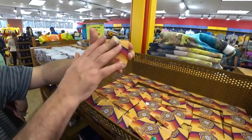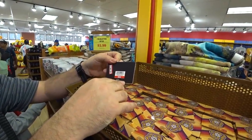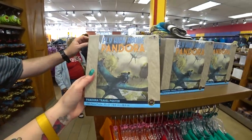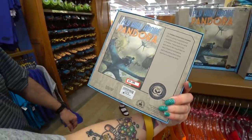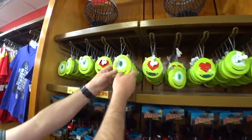Oh, a magnet. I've got a 35th magnet. It's acrylic, double layer, $3.99. Look, a Fly High Above Pandora poster puzzle. So it makes a poster, but it's a puzzle, $7.99. That's nice. So here they have a Mike Wazowski ornament.